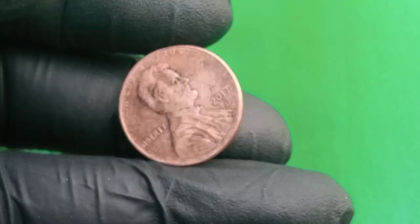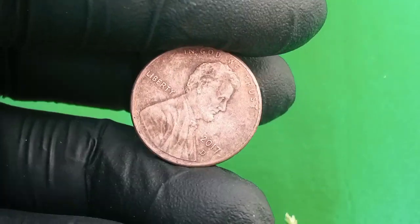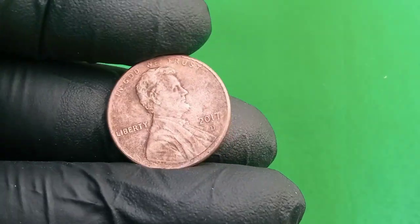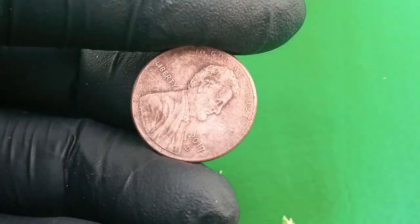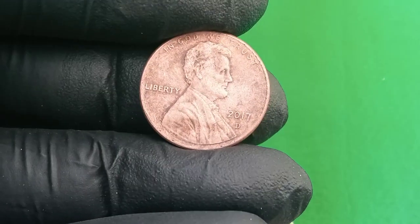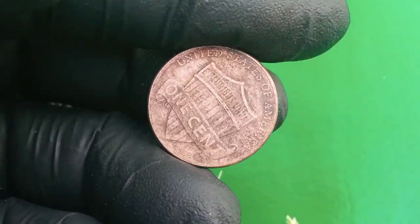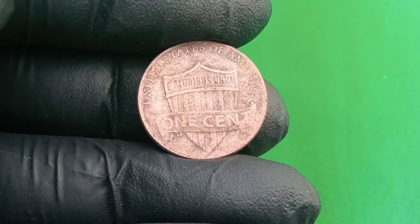Well, coins with minting errors are often highly sought after by collectors. In the world of numismatics, rare mistakes can be worth thousands, even millions of dollars. And the 2017 penny is one of those rare mistakes. The specific error that caused the value to skyrocket is known as the off-center strike.